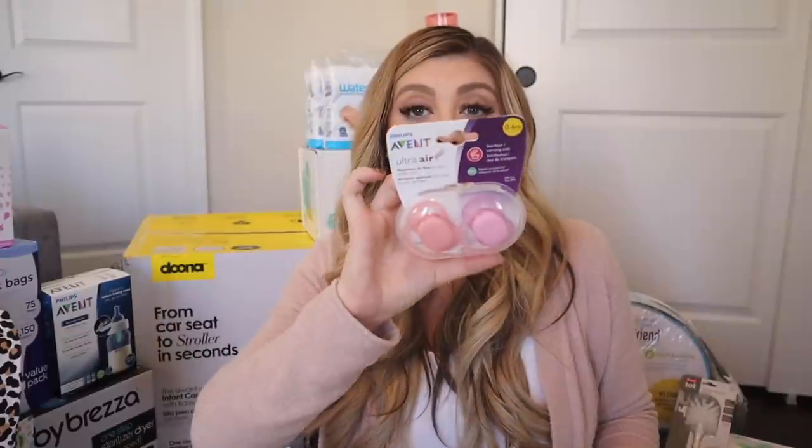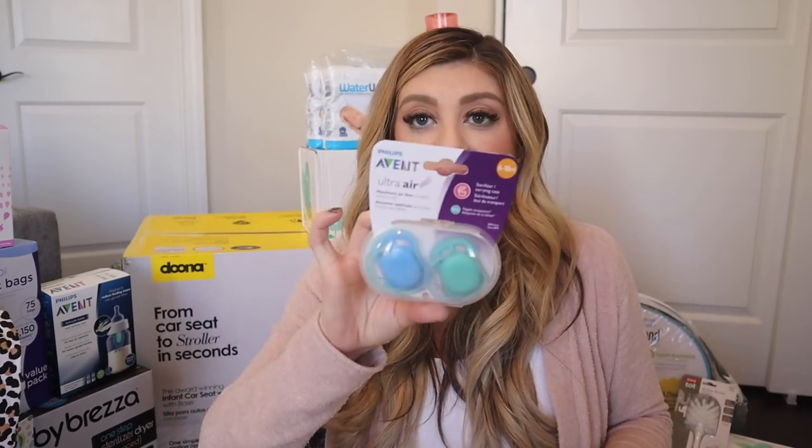So I highly recommend getting a set of these on hand. And I love the Ultra Airs because it gives them like a little bit more space for their nose. This is the 16 to 18 month. You also want to make sure you're getting them the right passy for their age.